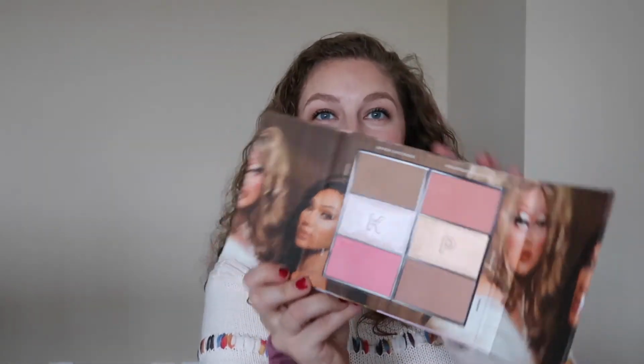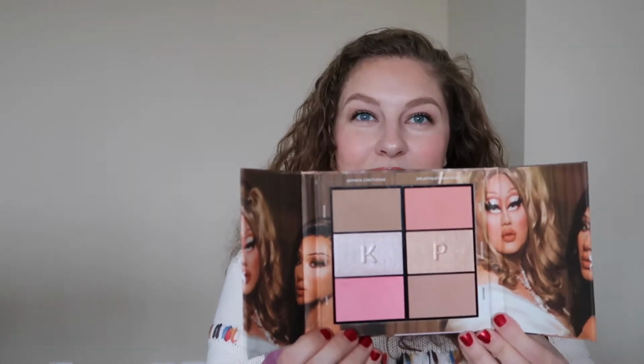I think that kind of bronzery color right here is actually a color I could probably use on my face. Both of the bronzers I think I could use on my face. I don't think they're too dark, even for my light skin tone. I'll just have to have a very light hand. Both the blushes are beautiful.